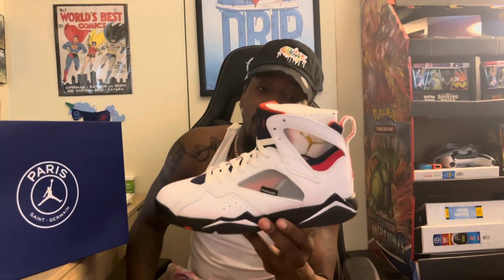I had a pair of Olympic 7s and they were so dirty. I had them for like 10 years, then I got rid of them. But this reminds me so much of the Olympic 7s. Stop what you're doing. Go pull up a picture of the Olympic 7s and these are a spitting image of it, except for some minor differences.